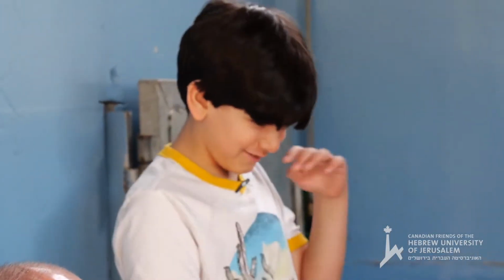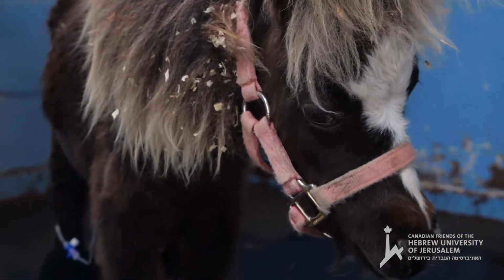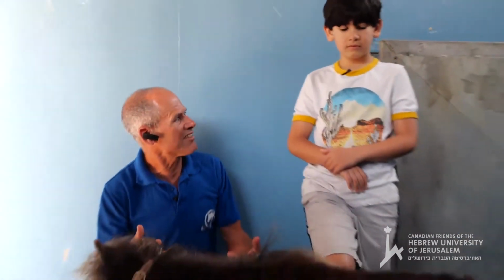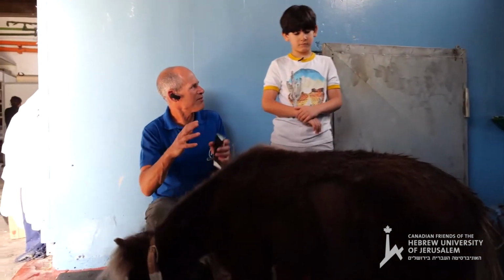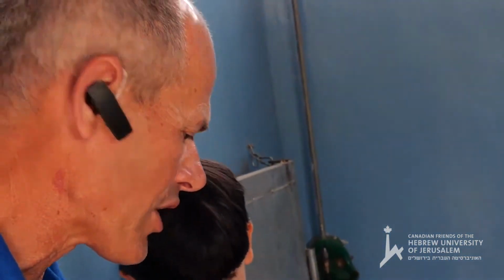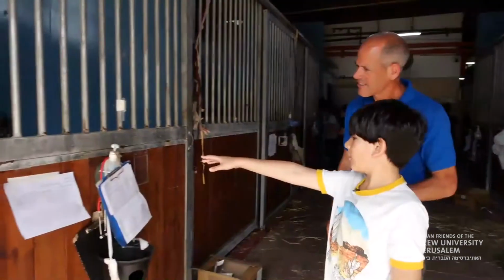Is this a horse or is this like a small pony? It's actually a miniature horse. It's not a pony, and it's not a real horse. They call them miniature horses. They breed them to be very small, like bonsai trees. They use them a lot for therapy for enabled kids that have all kinds of limitations.